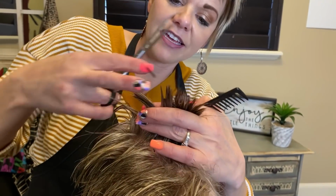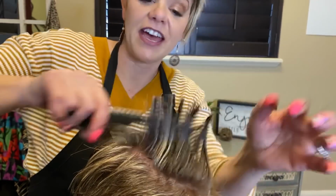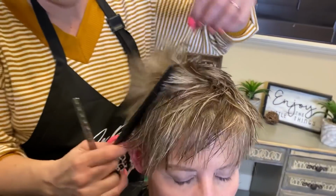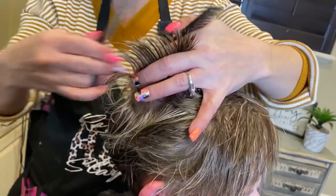Can you guys see that? Now there's shorter hairs in between there. That makes for a good texture, especially if they have a lot of hair. But it's fine. It'll just get those little hairs in there.